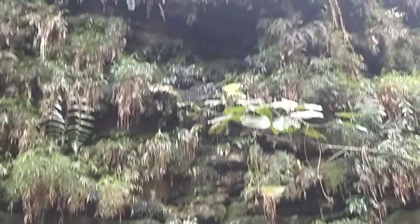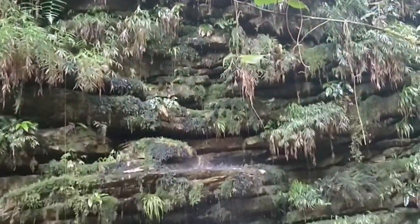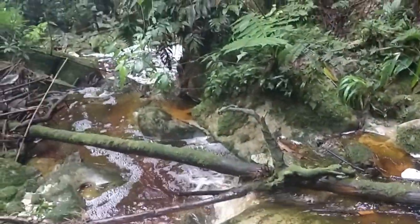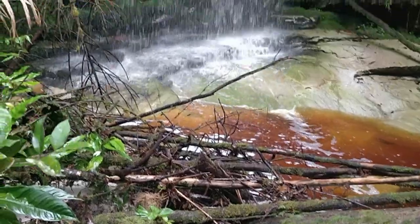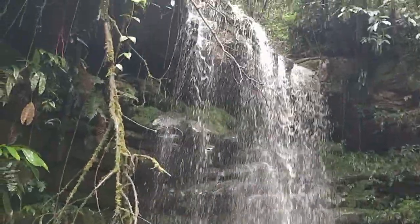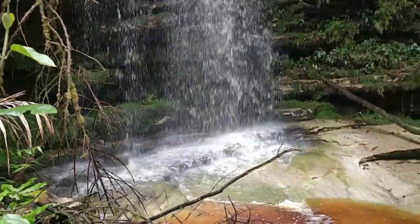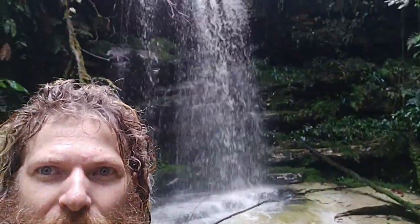You want a little shower from hundreds of meters up high? Beautiful. Similar to FH3 stream, we got the red water. Sometimes you find things like this in the jungle. Oh yeah, gonna go for a shower. And then a shower sounds about right to me. That was amazing. I have to get closer so you guys can see.